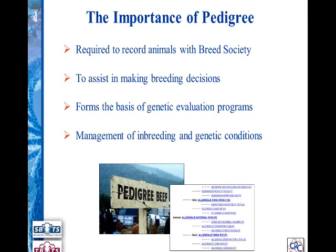Obviously, with pedigree information, we also have some other things we can use it for, particularly to try and manage inbreeding, and that forms into us trying to not let genetic conditions start to form by inbreeding levels getting up. So to me, they're the main reasons why we want pedigree information. And obviously, the more accurate the pedigree information is, then the more useful it is for these particular purposes.